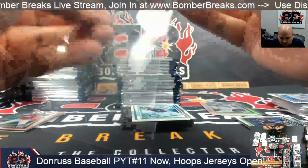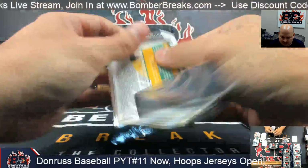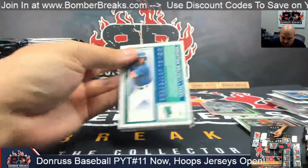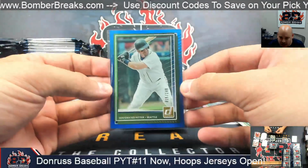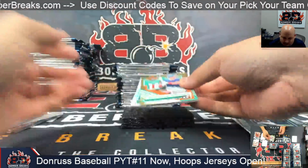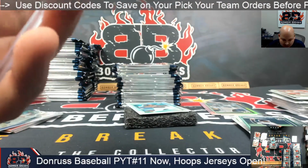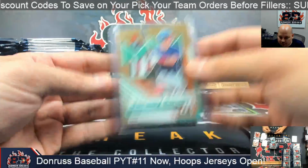This is Alex Gordon for the Royals, Optic Red, 42 out of 99. This is Edgar Martinez, 15 out of 149, Seattle in the blue. And behind that, we've got a boom and Malcolm Moore for the Texas Rangers. Jersey Kings, 10 out of 10 in the gold. That's pretty cool. Rangers picked outright in this one by Jack. Congrats, Jack. That is yours. Jersey Kings Malcolm Moore to 10. Nice.